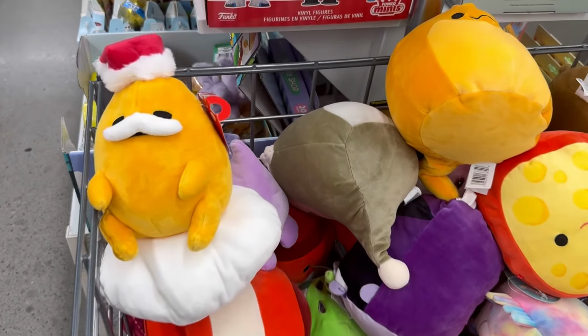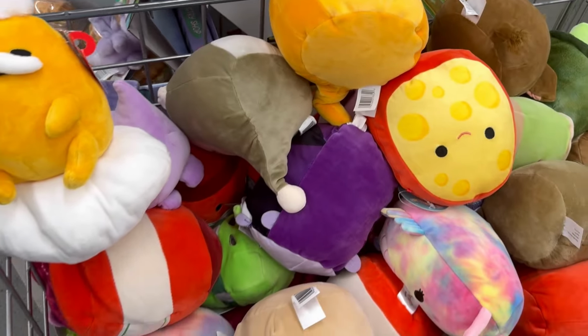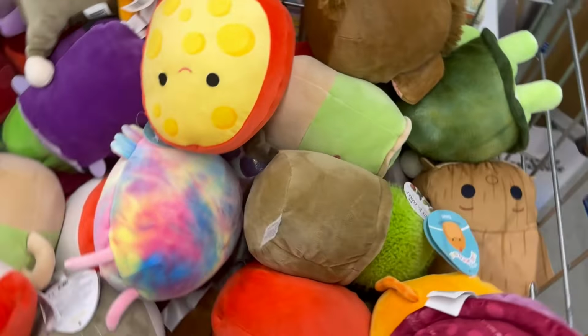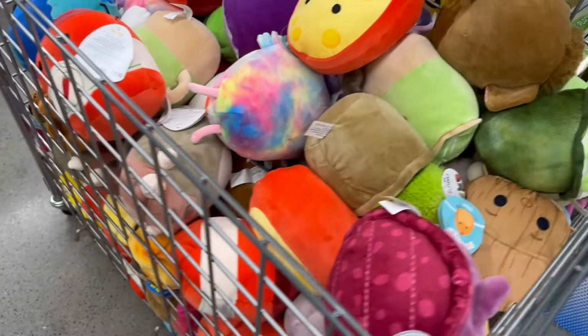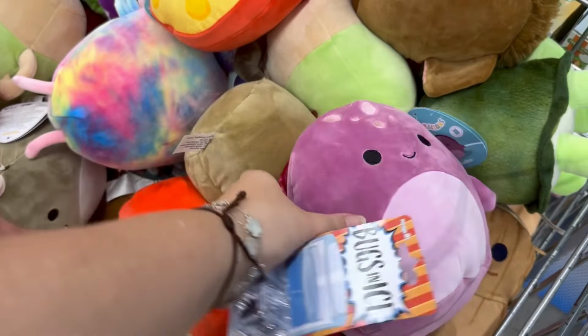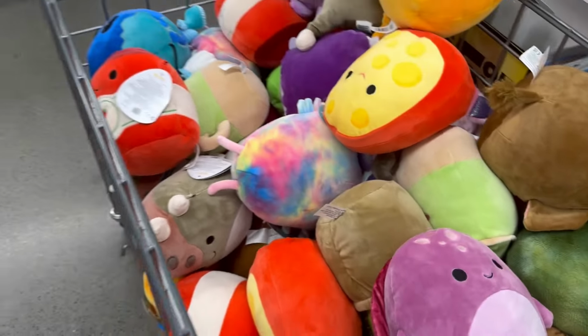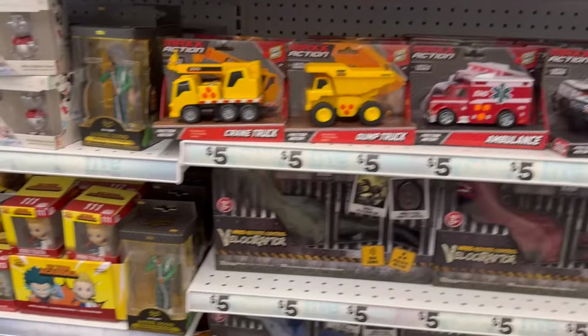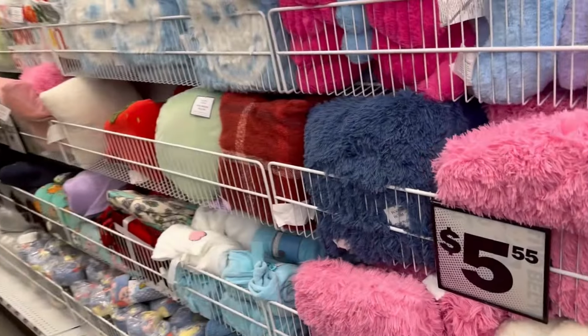Now over here, they had some Gudetama. They had some little sushi-looking things. I spy a Groot stuffed animal over there. You can really find some little gems. That was like a little turtle shell type animal. Now coming over here to the toy section again, another toy section. They have a bunch of dump trucks, fire trucks, police cars.